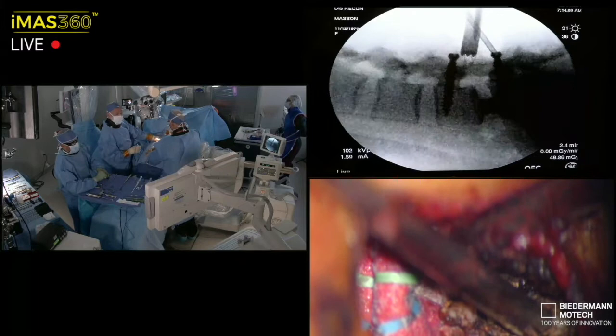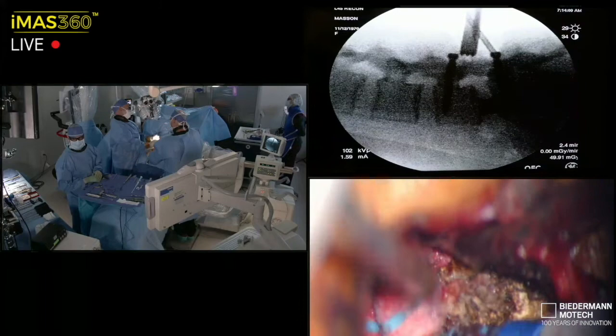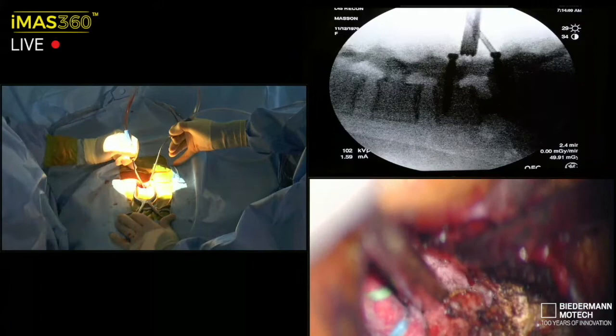So right there. This part I'm just going to be super careful, because this is where it's scarred in most to the dura, particularly towards this left side. A Murphy ball sector.